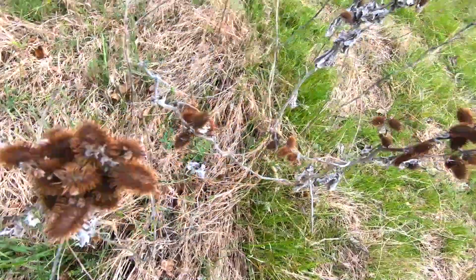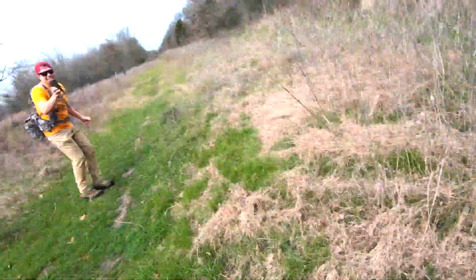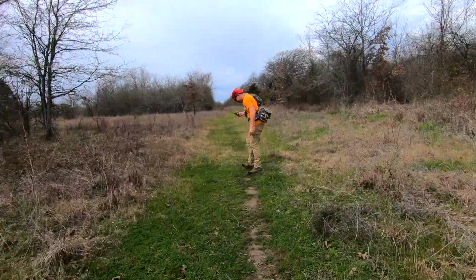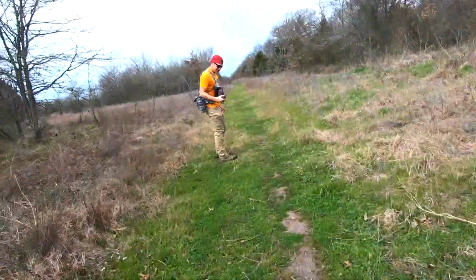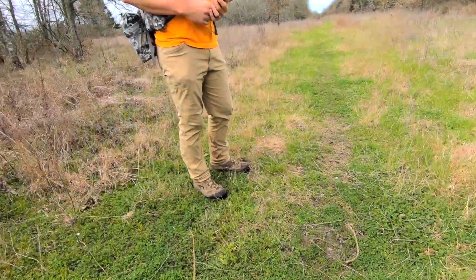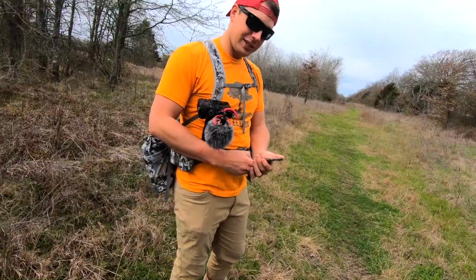Just getting video. There are deer tracks right there. Video? We should probably get video. It's probably the only tracks we'll see. I got some on this. These aren't as sticky, so.